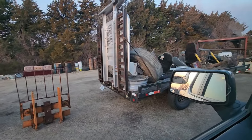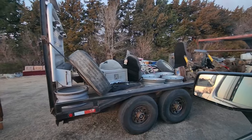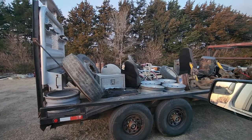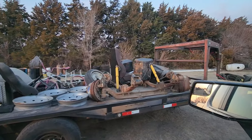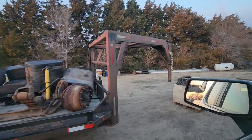Now here's a trailer full of stuff. Got a headache rack on there and some rims. Seats. Nice little aluminum box there. Even got a bicycle. 4 aluminum rims. Some axles. Fuel tank. Probably the trailer might go too. You never know.